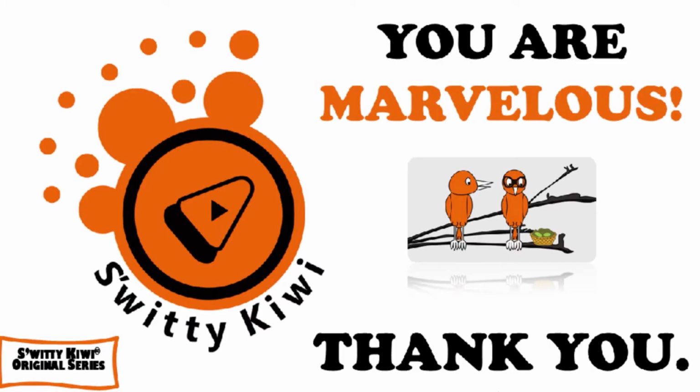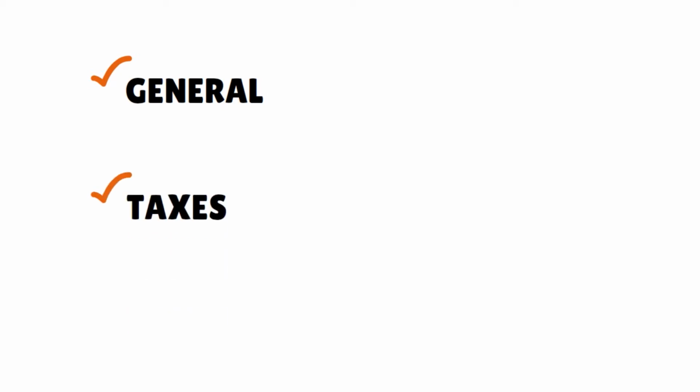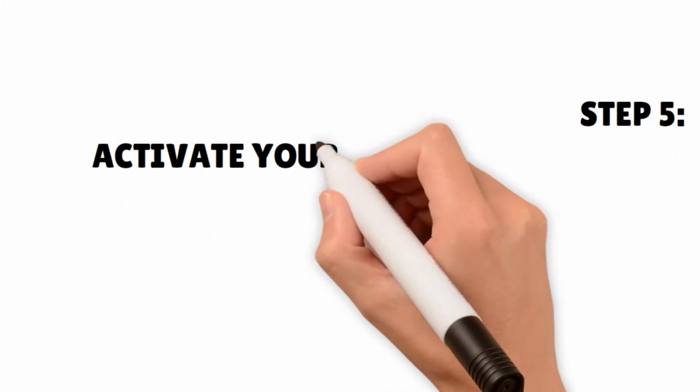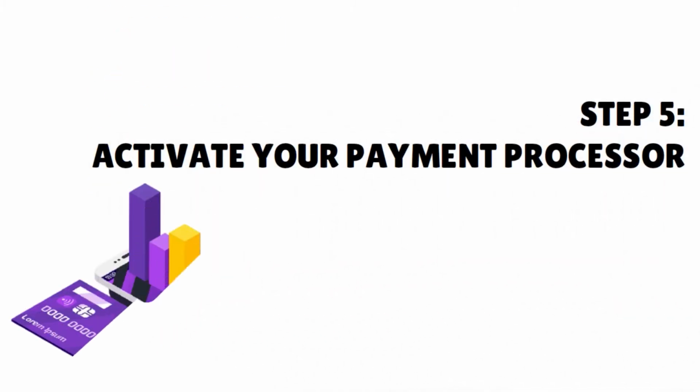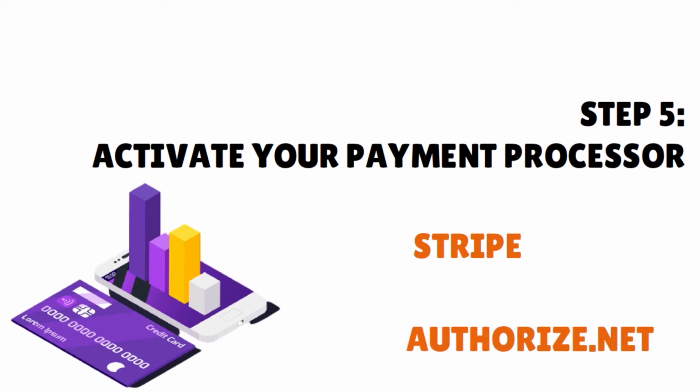While you are in the main area of your Shopify website, remember though, you want to make sure the following information is complete: general, taxes, and shipping. Shipping is very important. Okay. And step 5, you want to activate your payment processor. Here I'm talking about your payment gateway. You can use Stripe or Authorize.net. Shopify also has its own payment processor, which is super easy to implement.